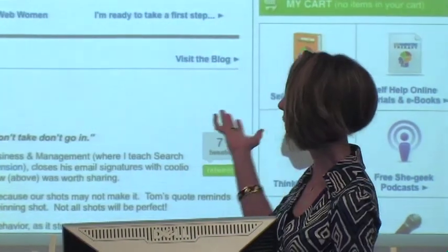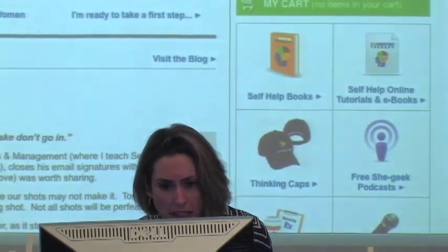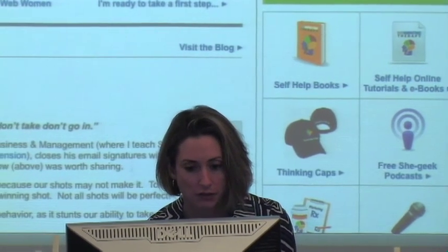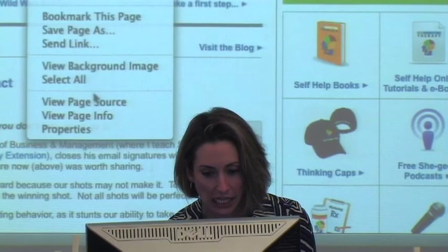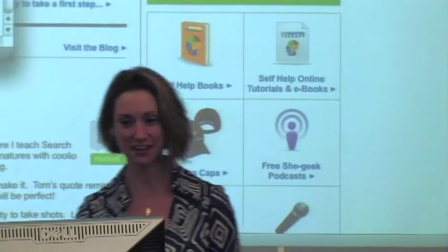So here's Web Marketing Therapy, and you can see at the top of the page it says "Web Marketing Therapy: marketing agency and web marketing education." If you put your mouse over the text, not an image, actually over text, and you right click and do view page source. Is that so nerdy cool? So that's the code of my site.